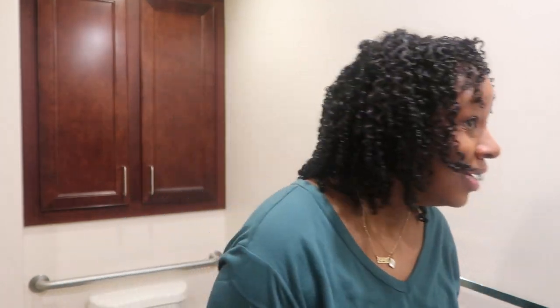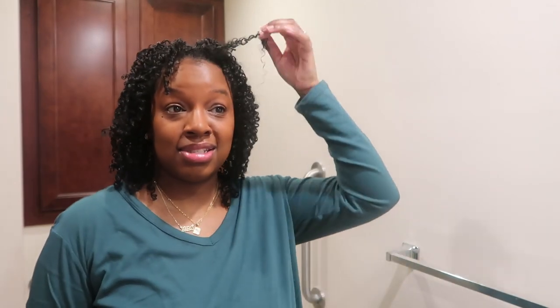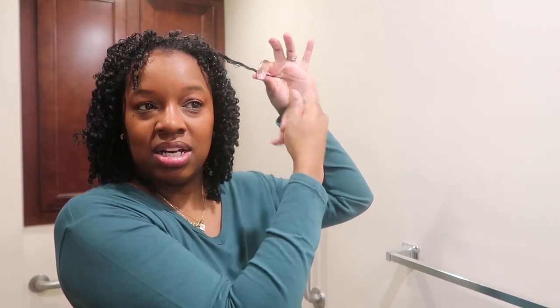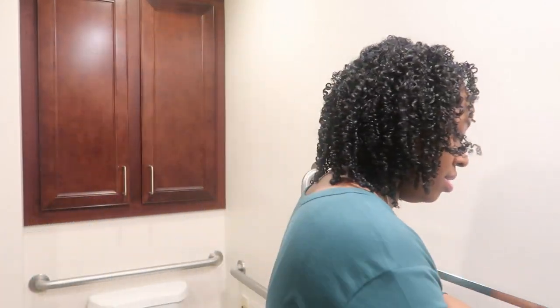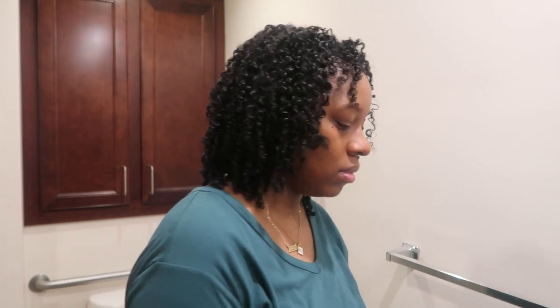So I feel like for this line, if you are looking for absolute precision, every hair in place type thing, this is the line for you, because it dried down exactly how I left it yesterday. This is exactly how it looked. There are a few pieces in the front from where I laid my scarf, but otherwise, this little piece here is bothering me. But I like it.